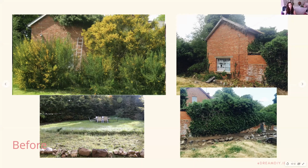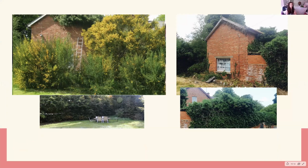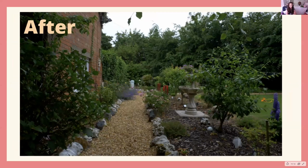The old window too, a lot of the windows in the house had the condensation got into them, so I had to replace the window as well, but we took them down. It was such a hard job. The actual ivy had overgrown into the garage, so the whole garage had fallen down, so it definitely was something that we needed to do. So this is now after. I'm really proud of it.